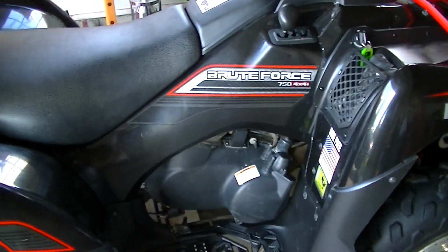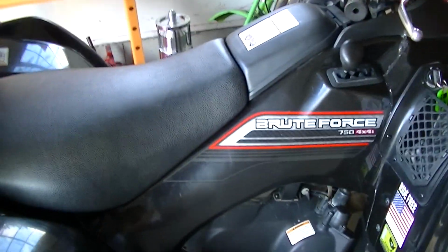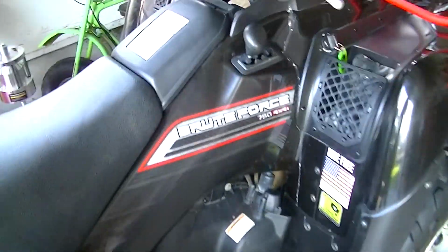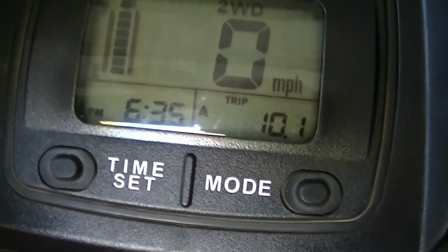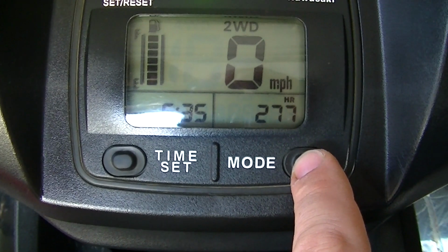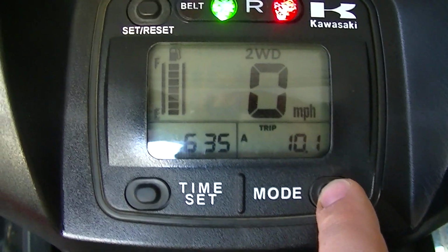It's fuel injected, and it's not perfect. It's got 1,800 miles on it. I don't even know how many hours. We can check though. Let's take a look here. Sorry for the glare, I got a glare on the camera. I just rode it 10 miles. 277 hours, and 1,892 on the miles. Nice machine.